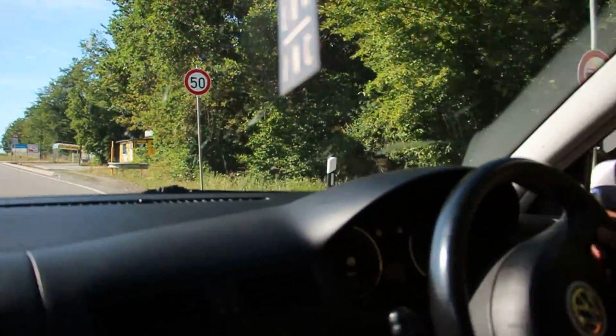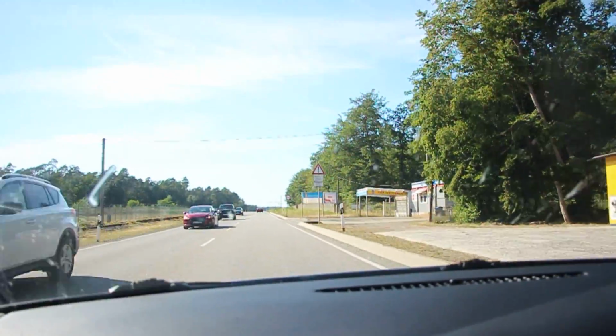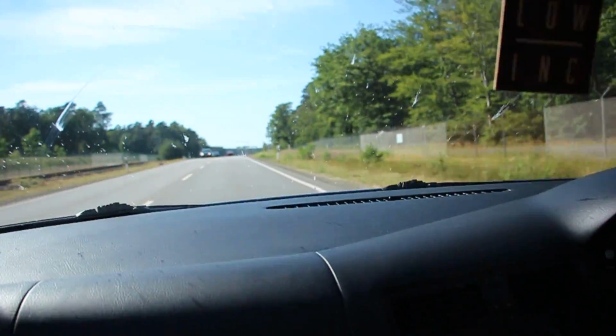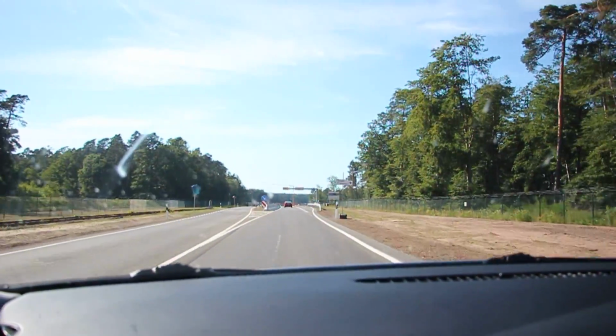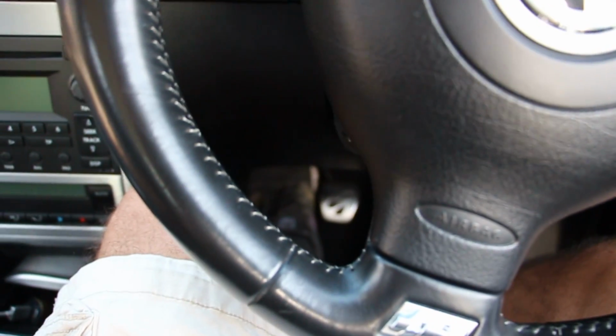It still feels so weird. You're in the middle of the road. Oh, sorry. So much fun. Exhaust, so it makes loud pops and Wookiee sounds. Driving this car is so much fun.